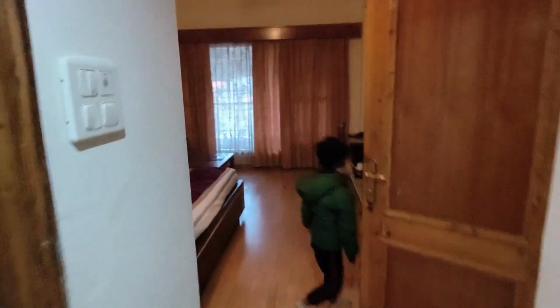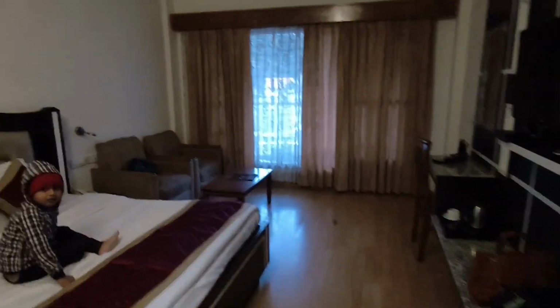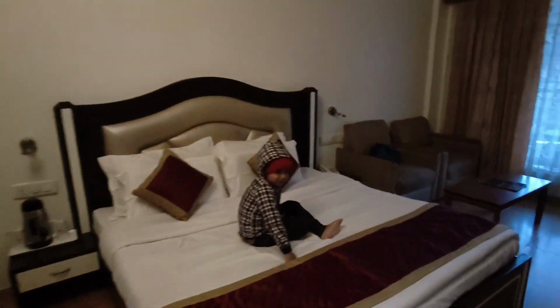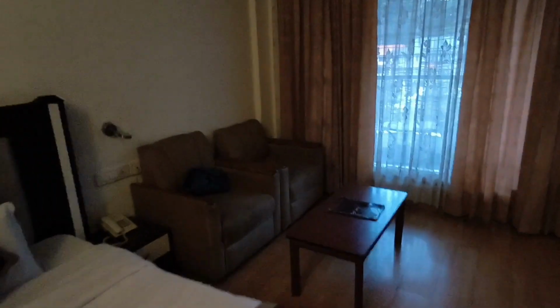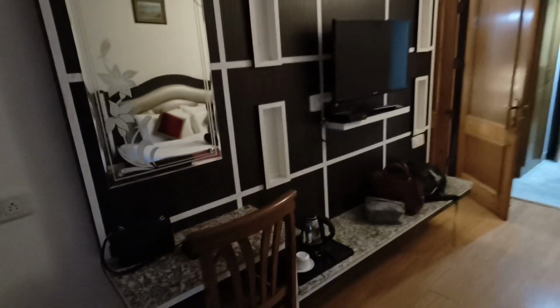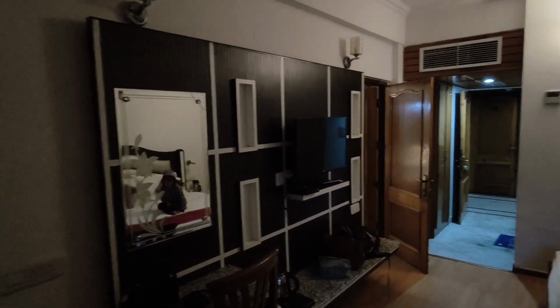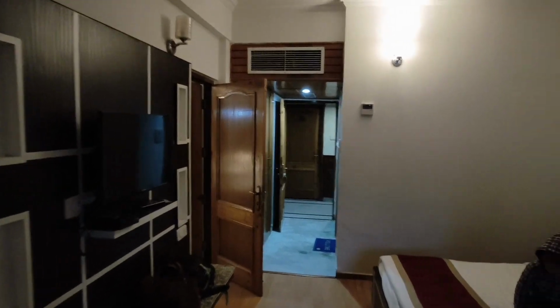This is my room. Rooms are quite spacious, offering a king-size bed with a sitting area and a balcony. Rooms also have a centralized heater, so you don't have to worry about the temperature.